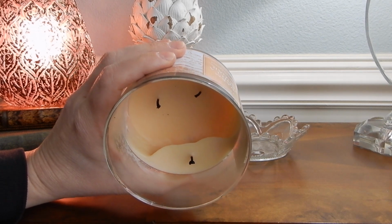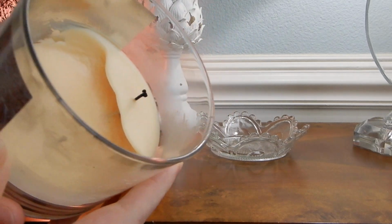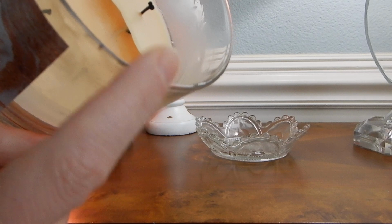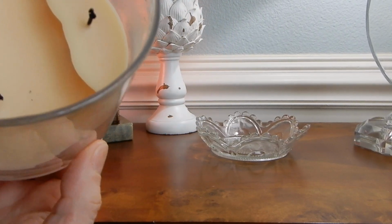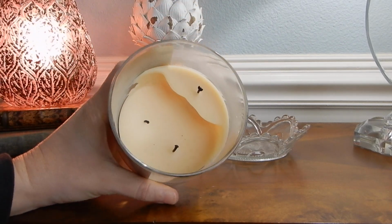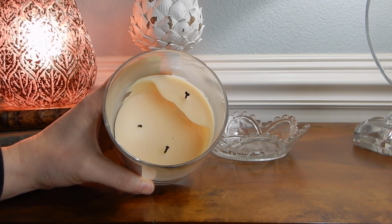Now, you can see I'm trying to angle this so that you can see that it's not that the wick is just leaning over here. The wick clip is actually right here. So that's super dangerous. I should have probably never even lit this wick in the first place.